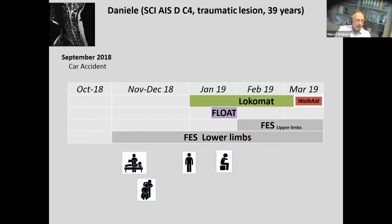And during the different periods, he was in our department between October and March. At the beginning, when he was still in bed, he started using FES, functional electrical stimulation, with the cyclo-FES for the lower limb to reduce spasticity. Quite early he started training with the Lokomat.